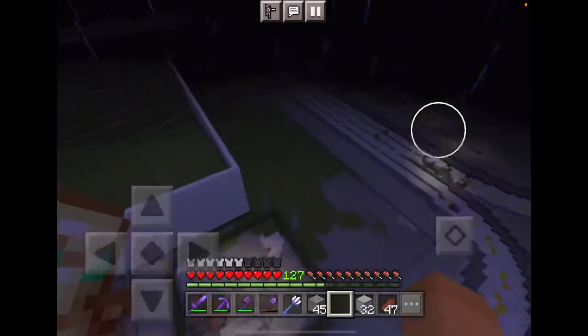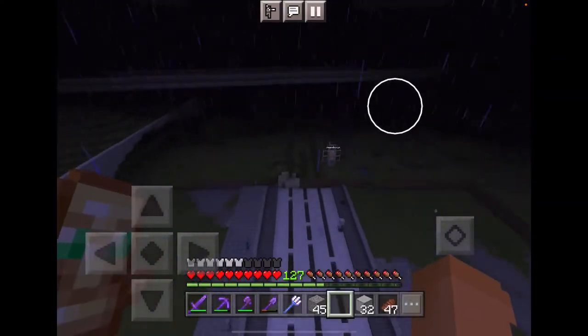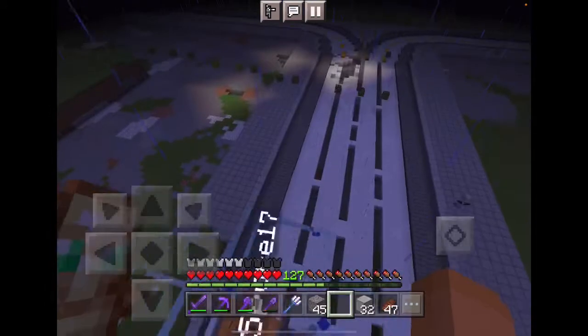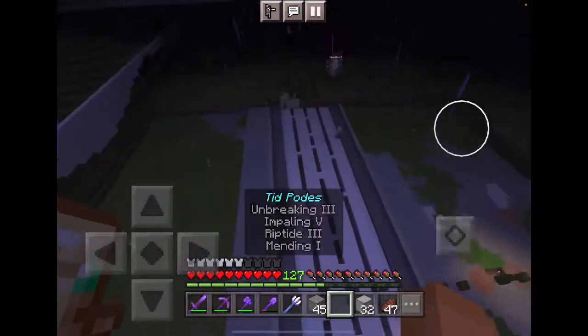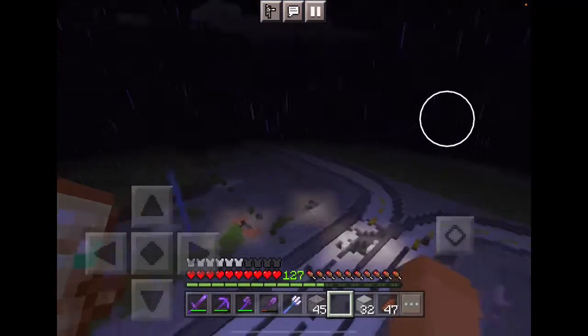Hello, I am back from that very long time lapse, and it's not completely done, but basically spent like 5 hours, maybe a little less, just going through and mining all this stuff out and then placing the road in. And then here comes the fun part, which is the building part.